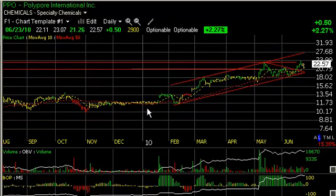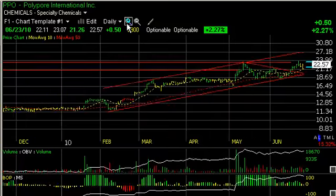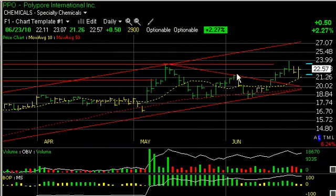PPO, Polypore International, a current member of the Fab 40 list, and here's why. You can see the chart's gone from 238 to the mid-20s, 23.99 being the high a few days ago. Backed off after the last couple of days, but tested its rising 10-day moving average today and sprang off of that, jumping $1.25 to close up on a day, up 50 cents, and maybe a reversal day that could lead to higher levels, trading target 27.